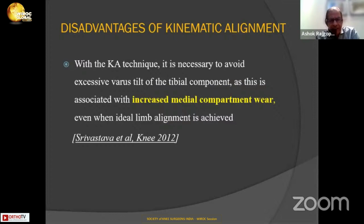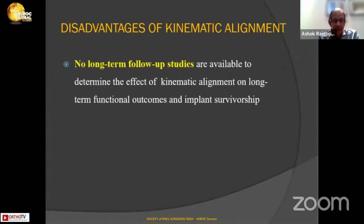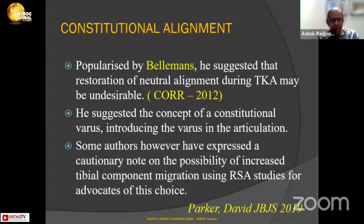With kinematic alignment, it's also necessary to avoid excessive varus tilt, because this can cause increased medial compartment wear even when the ideal alignment is achieved. And finally, we're starting to get about the 8 to 10 year follow-up data on kinematic alignment, and it has been reported to be reasonably good. But the real point is, is it better than what we have on the mechanically aligned knees, which give almost 90% survivorship at between 20 to 22 years?